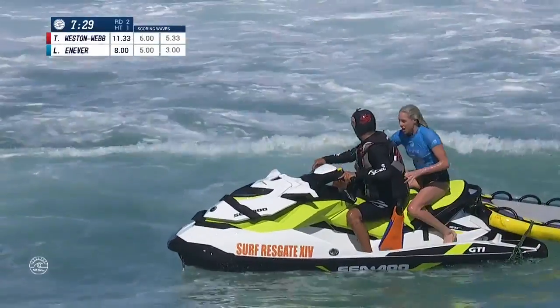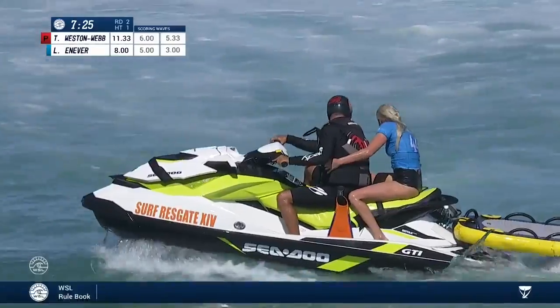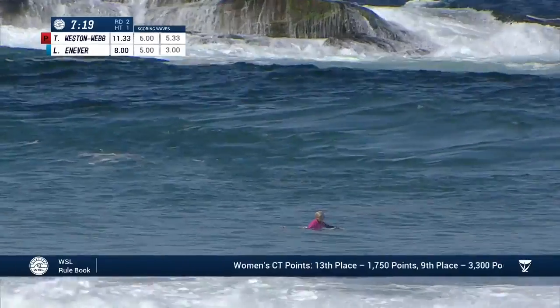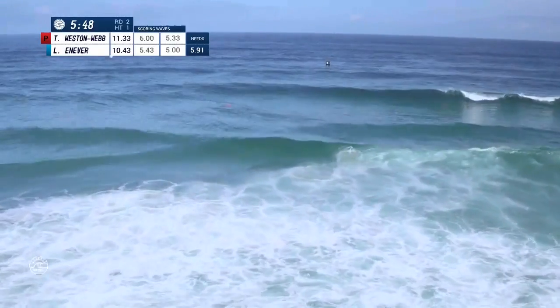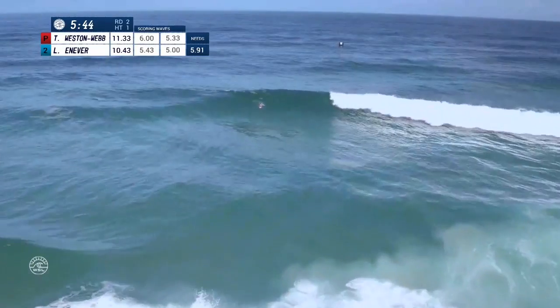Why? Because Tatiana dropped a nice score on her last wave as well. Exactly. You can see in the graphic that last wave for Tatiana Weston-Webb, a 6-point ride. We're on standby for last of blue, Laura Enever. Her requirement, a 6.33 or better. 23% of you put Tatiana Weston-Webb on your team. 9% of you put Laura Enever on your team.